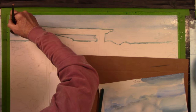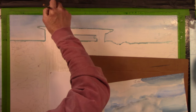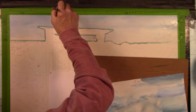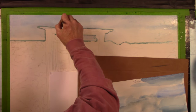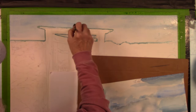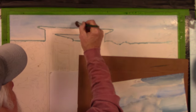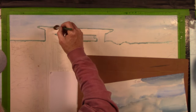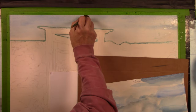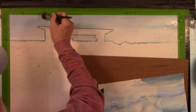So I'm mopping, essentially. And if you look at the paper, how I have it attached, it's on there with big wide frog tape, which I found to be pretty solid stuff. It does not seem to let go. Nothing gets under it, and it comes off without destroying stuff too.